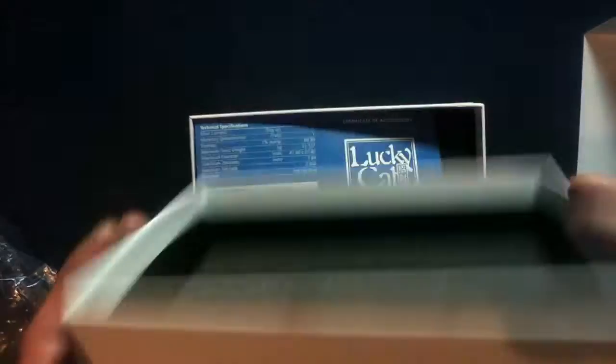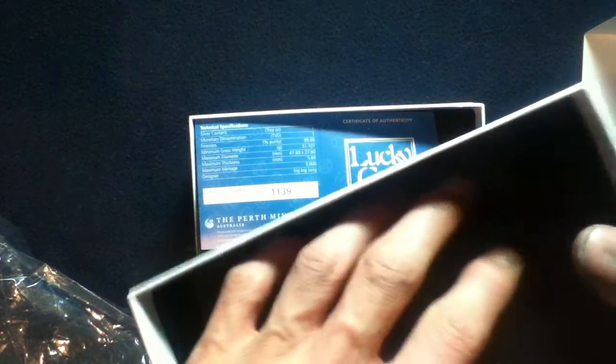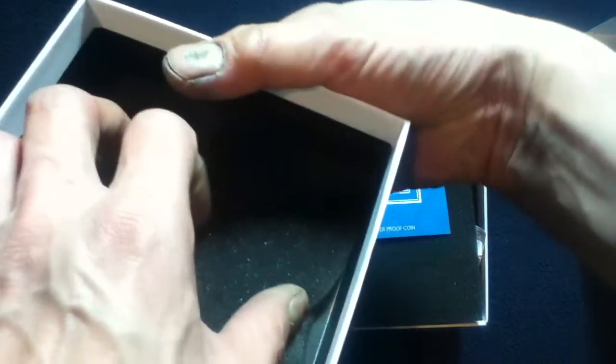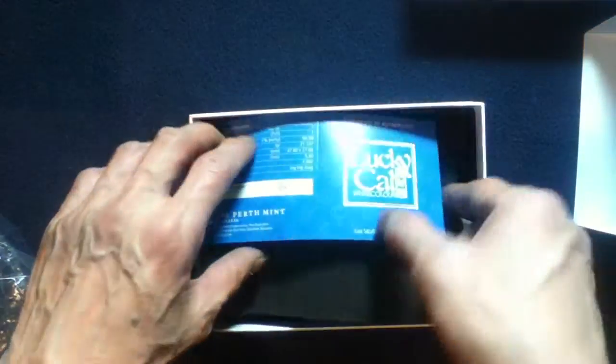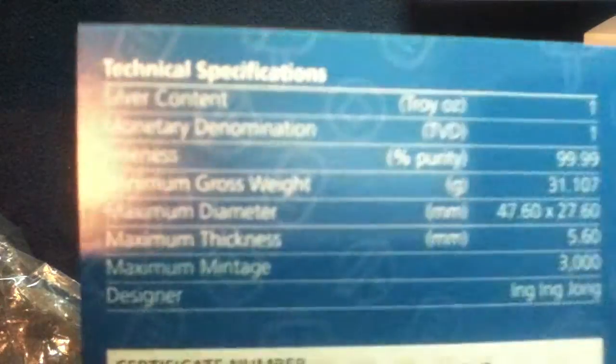So now we got a kind of presentation box. We open the top. See foam padding on the top there. It is attached, so there's nothing actually underneath there. You can sort of see just a dark cardboard surface there. Here we have the certificate of authenticity and the technical specifications. Let me try and get this slide off and see if that helps.